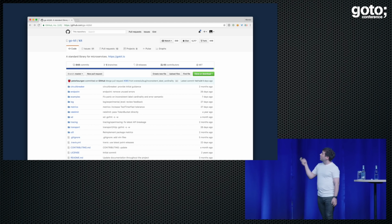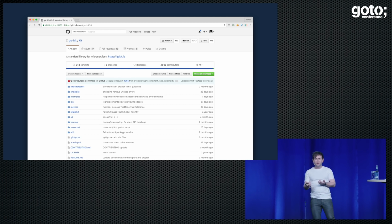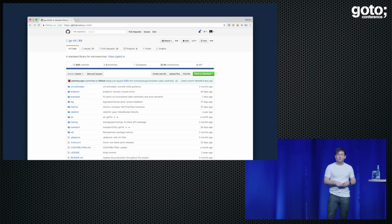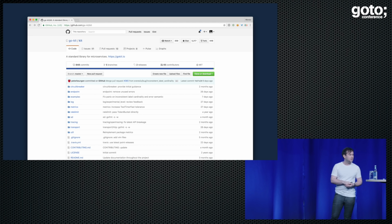So if you want to start with Go as a microservice framework, there are a couple of things that you can use to do this. One of the big ones is GoKit. I don't know if anyone's heard of this. A couple of people. So Peter Borgen, who is the lead on this, is doing, I think, a workshop later this week. So if you're interested, definitely go along.